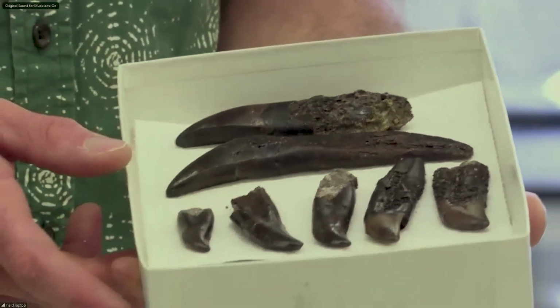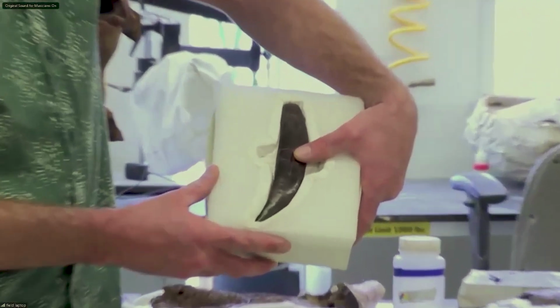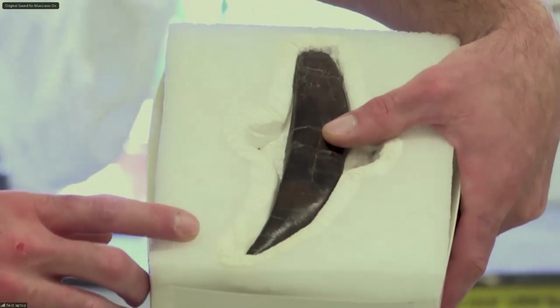down that dinosaur's gullet. And then one of my favorites is one of these bigger teeth from about midway down the jaw, a big chomper like a steak knife. And these teeth have little edges with serrations, just like a steak knife or a saw on the side.